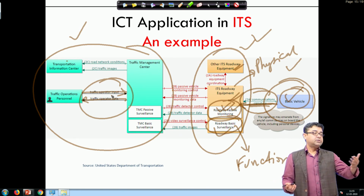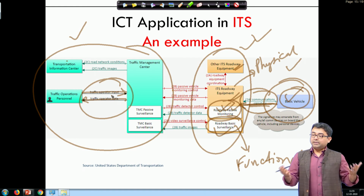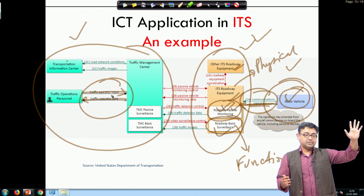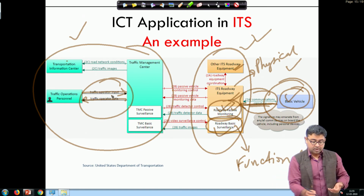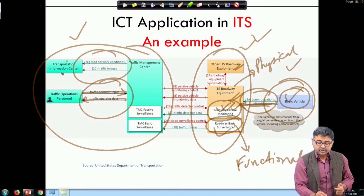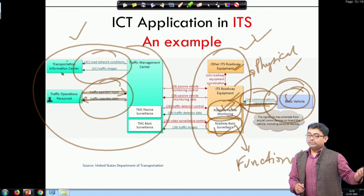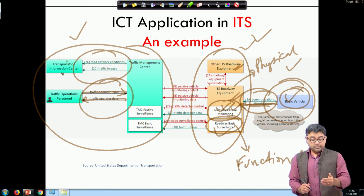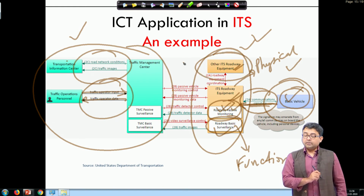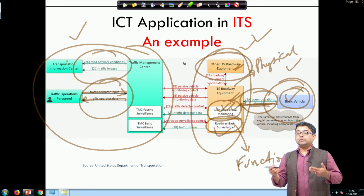So, if you are working for a traffic government company in your municipality or wherever, and they want you to develop a traffic surveillance system, the first thing you should know is what components are needed in the system. Once you know all this, you can go deeper: we need this kind of communication, who are the players, who are the vendors that can provide this communication system. Once you know the basics, you can go out and look for the vendor who can provide this sort of roadside equipment, and ask what the specifications are.